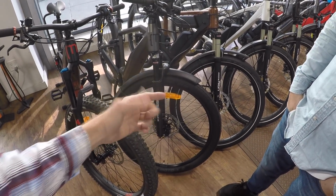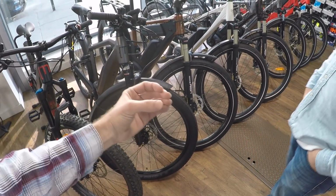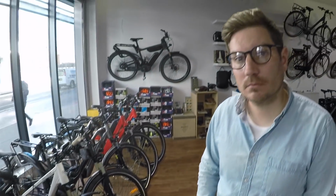And back to what we talked about with lightweight: there's a wider hub spacing, there's more tire, there's probably a wider rim, all that adds weight. That's part of the reason maybe we're seeing it more frequently on electric bikes, because you've got that motor, you've got some assistance to help you out.